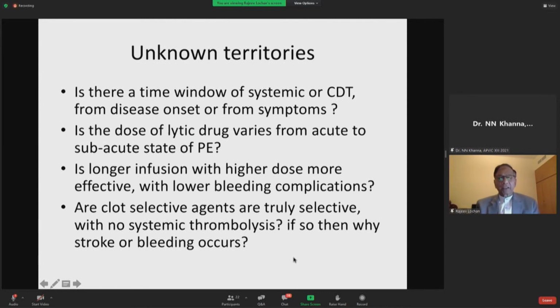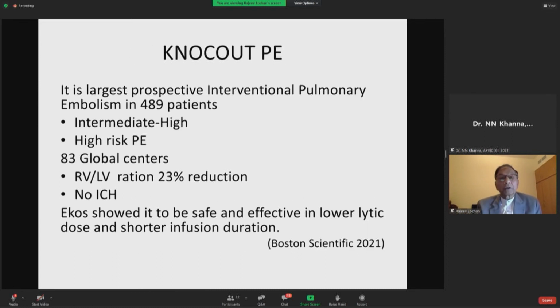Are clot-selective agents truly selective? If so, why do we have higher stroke and bleeding complications? Because if it is working on the strokes, there is some generalized thrombolytic state established, which still needs to be understood.